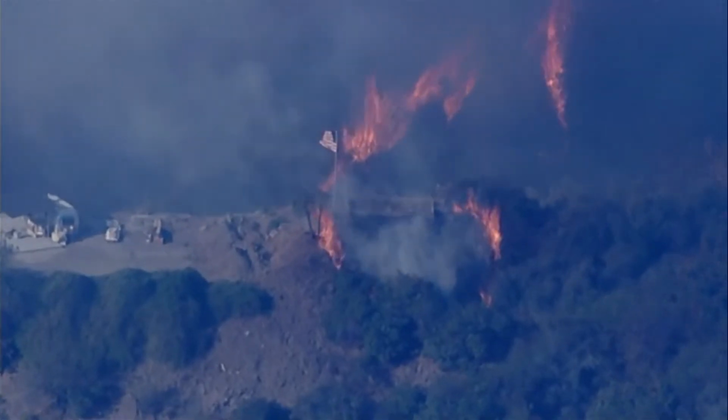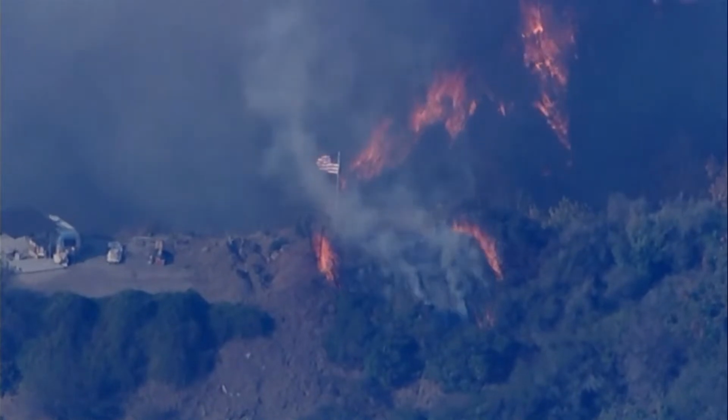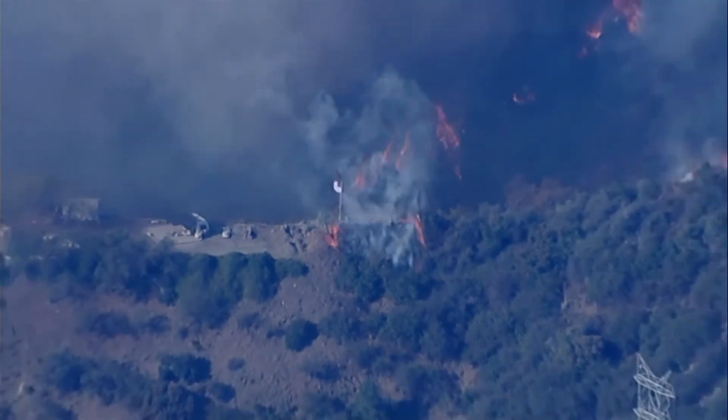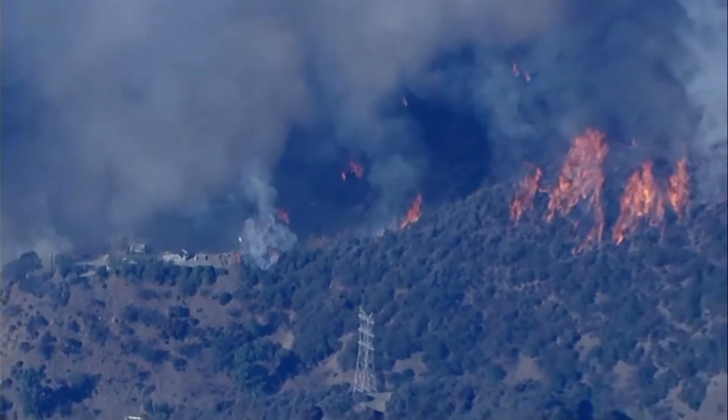This flag, look at that. Marcel giving us a close-up shot on that. That's giving you an idea of the wind on the surface. So even though at altitude we're dealing with a little bit of gusty conditions, winds maybe are a little bit stronger than they were yesterday. So that is going to become an issue.